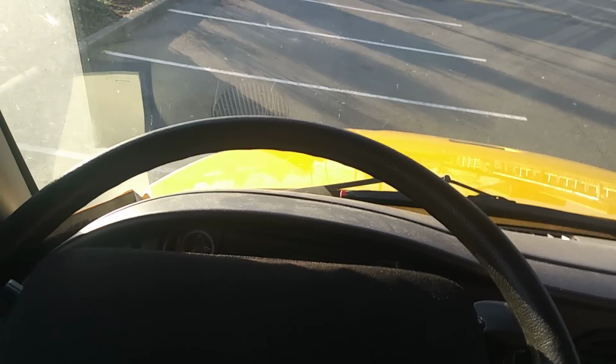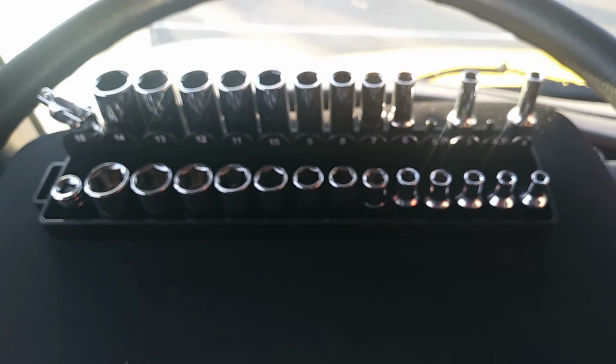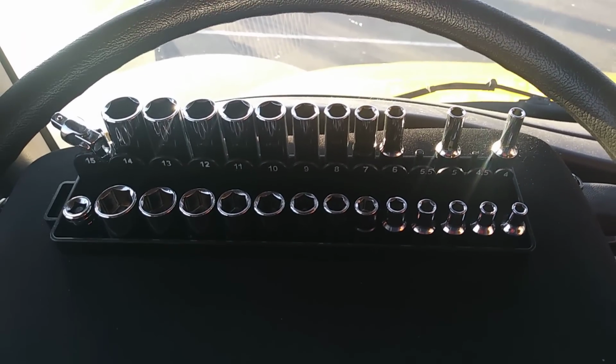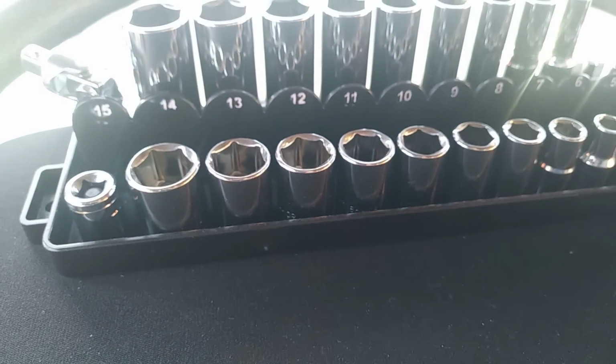Now these other ones are going to be in no particular order. Here's the next one up. Socket trays. Who doesn't love these Harbor Freight socket trays? When you talk about buying simple stuff from Harbor Freight, this is like Harbor Freight 101. They didn't try to reinvent the wheel with these socket trays.